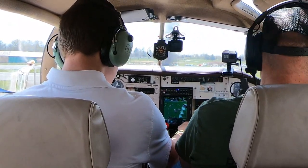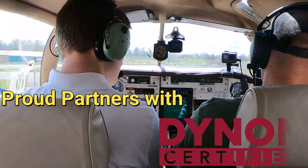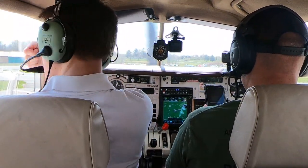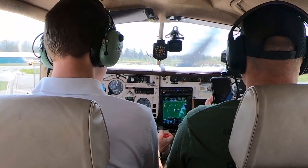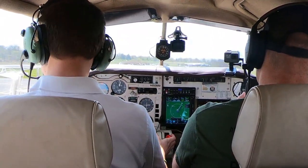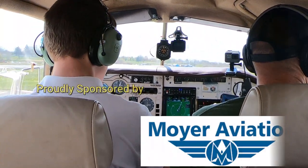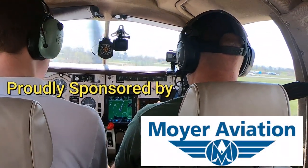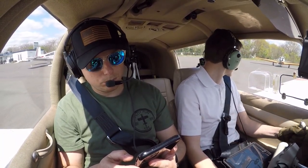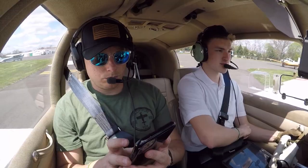The five fingers? Central Jersey. Yep. Sky fingers. 525 Central Jersey. Nav lights coming on. Strobe lights coming on. Central Jersey traffic, Mooney 693 Mike, departing runway 25 Central, straight out. Central Jersey, Skyhawk clear runway 25.